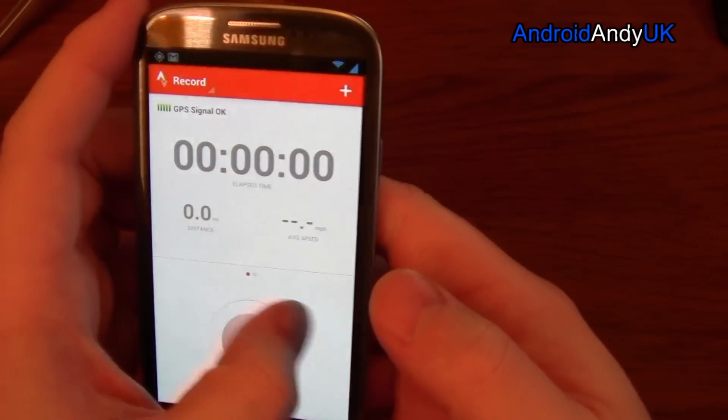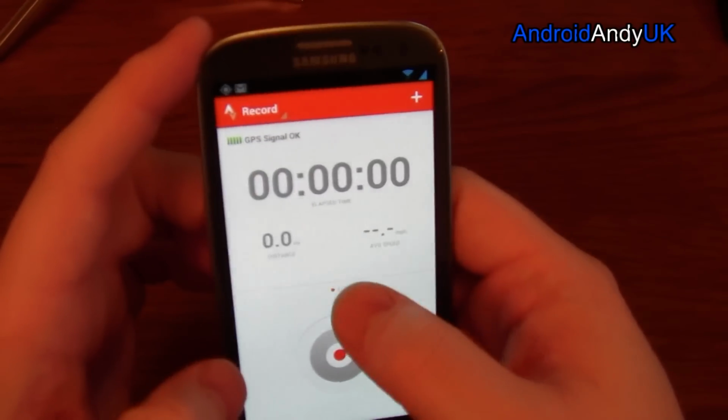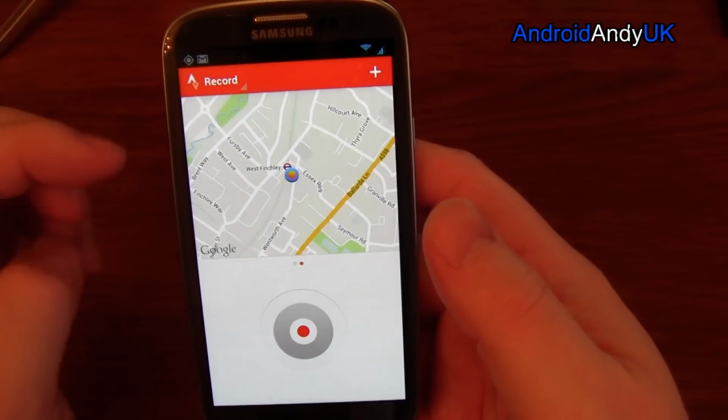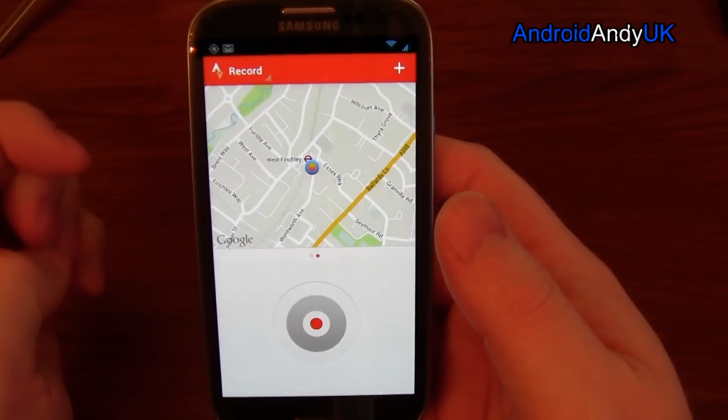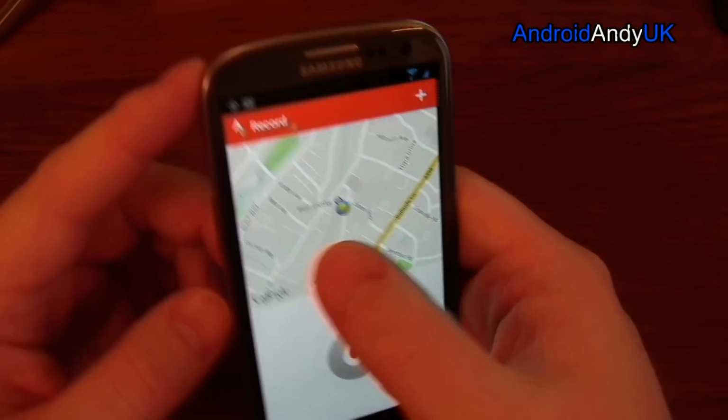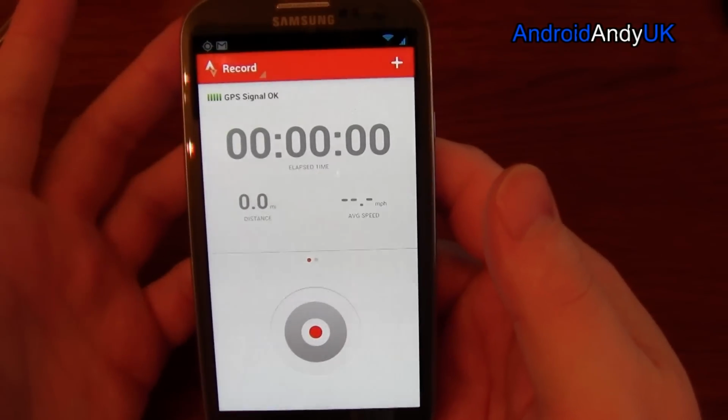Why has that got two dots there? No. Okay, so you can see a map at least. Sorry, I hadn't even seen that before. Honestly, I've been using this for a couple of months and I'm finding things I hadn't noticed. So you can see a map of where you're going at least. So it's nicely presented.